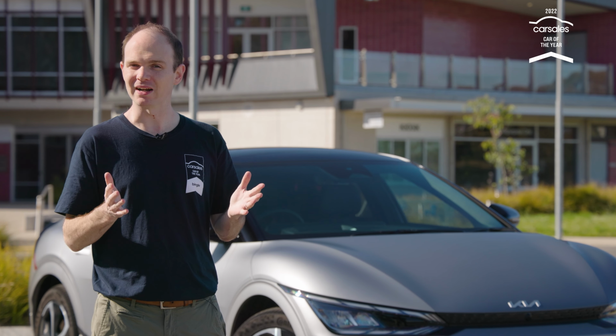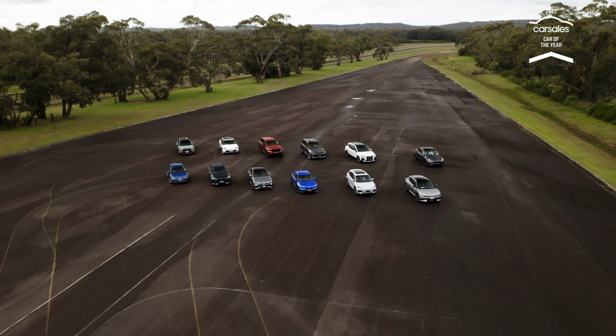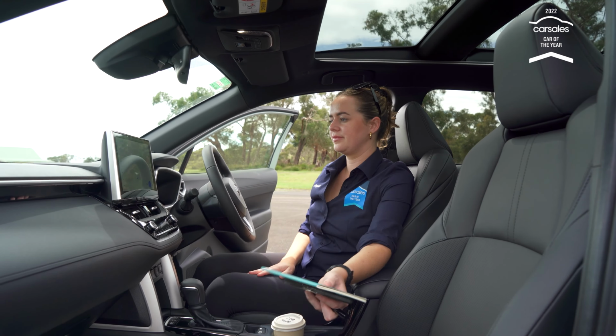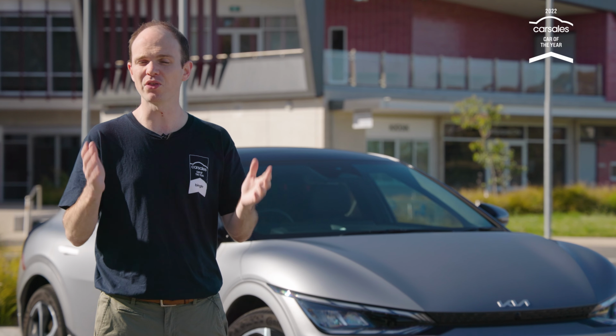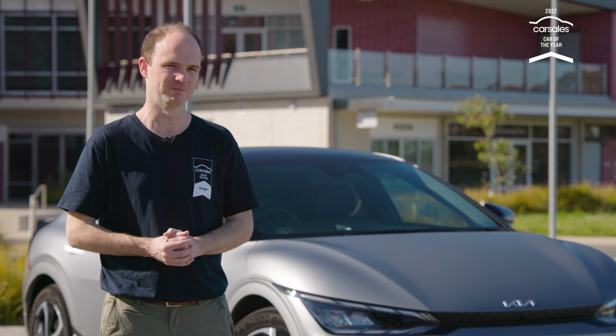Before I get into why it won, let's talk about how it won. Carsales Car of the Year is judged on 5 criteria: cost of ownership, safety, innovation and technology, practicality and presentation, and road testing, which is performance, dynamics, comfort, all the driving stuff. I'll go through each criterion and tell you why the EV6 impressed pretty much across the board.